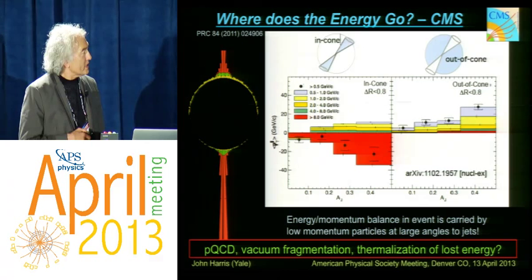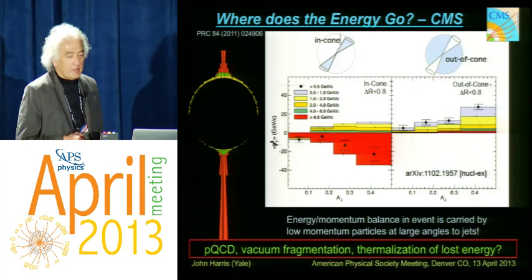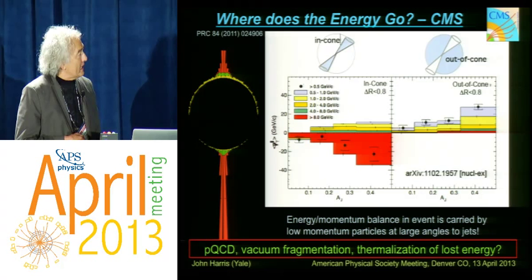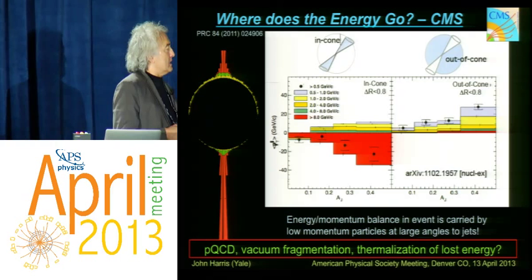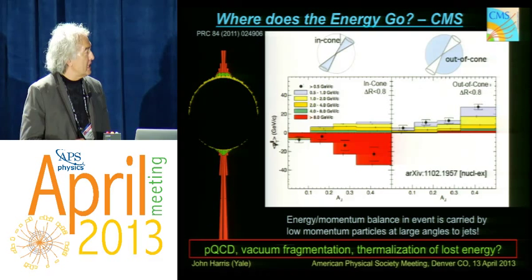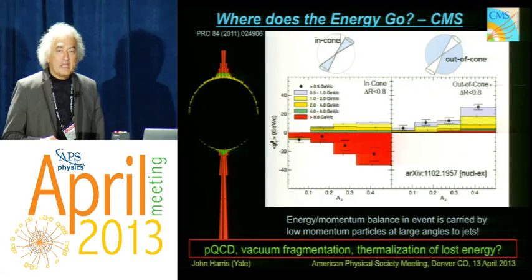If you have a trigger jet and an away side jet over here, CMS has shown that, in fact, maybe because of time, I won't go into the details of this, but what you see is the red, meaning the high momentum particles are still found in the jet cone, whereas the lower momentum particles get spread out. And so, therefore, this energy momentum imbalance, or this energy loss of the parton, is actually carried away by the low momentum particles at larger angles to the jet, whereas the jet core itself appears to fragment like a jet in vacuum, meaning in a pp or an e+e- jet-produced event.